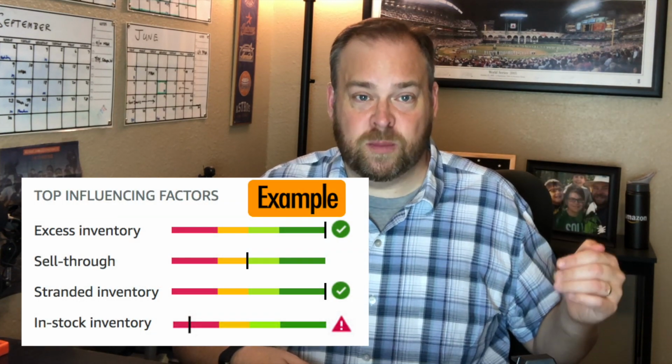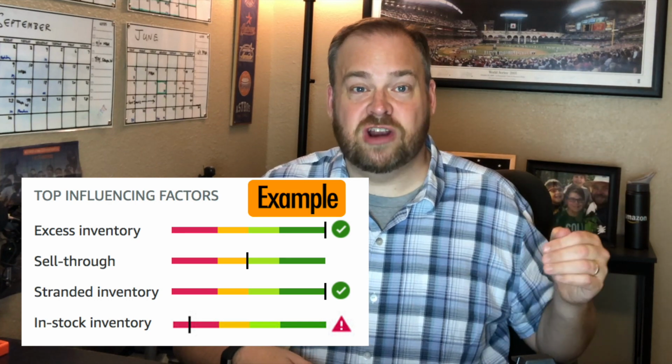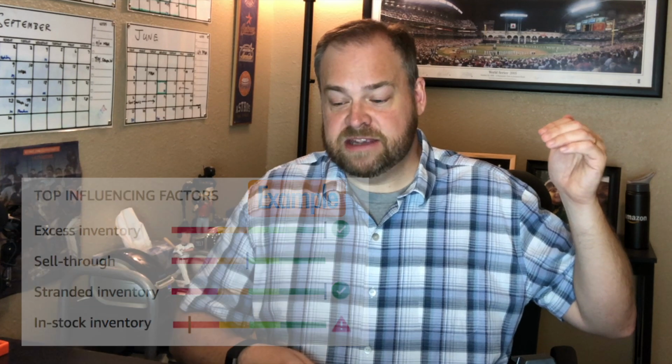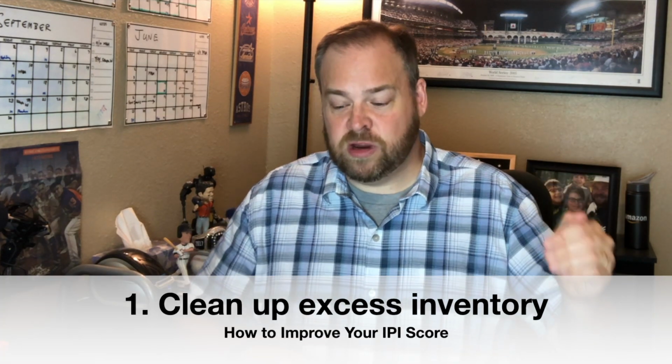When you look at your IPI Inventory Performance Index score dashboard, and you see listed under your IPI score 3 to 4 things that you can do to improve your IPI, those 3 to 4 things are listed in the order of importance. And so the very first thing that is listed is to clean up your excess inventory. So cleaning up excess inventory means going in and making sure your items are not staying in an Amazon warehouse too long. Amazon wants to be a fulfillment center where they're fulfilling orders, not a storage facility where they're just storing your stuff indefinitely. And so I want to make sure that our excess inventory is either sold or removed.